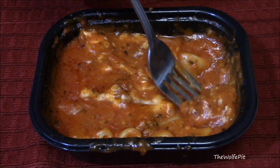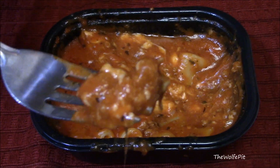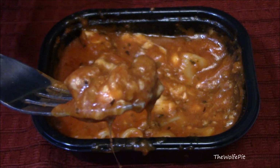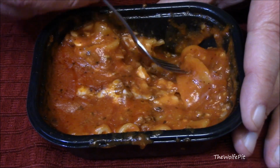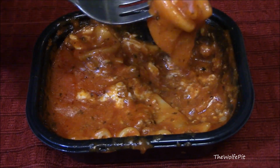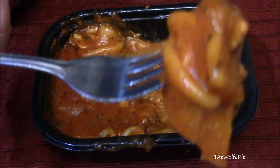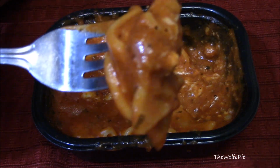And as you can see, there's pretty good sized pieces of meat, and there's quite a bit of it. And there's a decent amount of cheese as well. And the noodles were a little bit firmer than I like. It just seems like they're a little bit undercooked. But for 11 cents more than the Great Value brand, this is light years better. More flavor, more cheese, and more meat. On a scale of 1 to 10, this Stouffer's gets a strong 7.